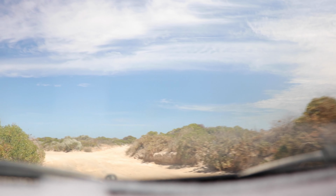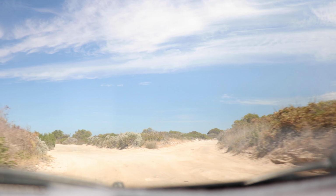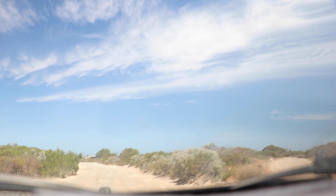I'm going to drive my car in a little bit. I'm not going to drive all the way down to the beach because it's a Hyundai Excel and I would like to drive home afterwards. So I'm going to go in a little bit of the way and then I'll just park up, take my stuff and walk down to the beach. All right, so we have arrived. I've parked the car.